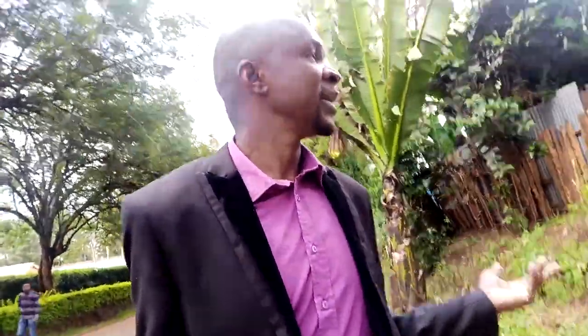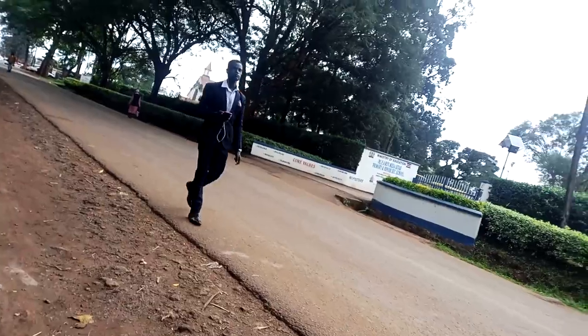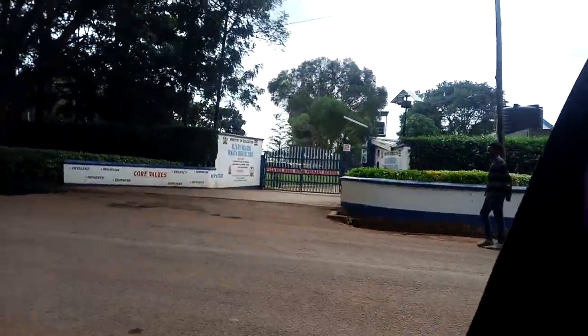So there's a doctor. They are showing the road. So that is the road. I suppose this is the institution number 6 or 7. Number 6, right there. It's called PCEA Reverend Musa Etari Primary School and Junior Secondary. Right there. So that's the beautiful place here.